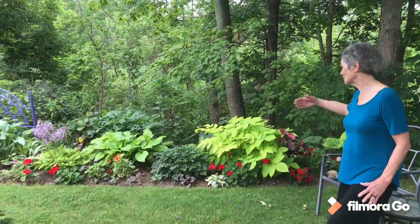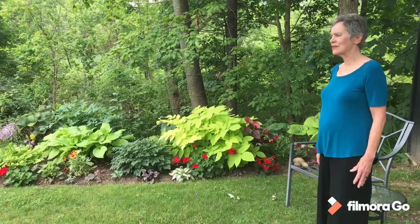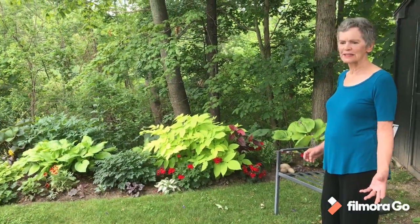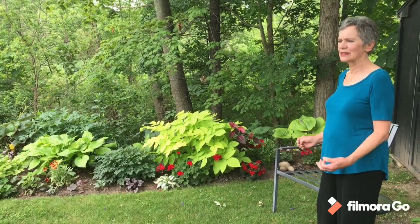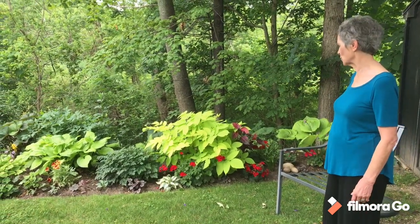But I want to show you the focal point of my garden. Ta-da! I love my Sun King Aralia. The color of that is fabulous. I can see it from the house. Even at dusk, it's still absolutely beautiful. It actually has a nice little white flower, quite an airy little flower that comes out a little bit later too.